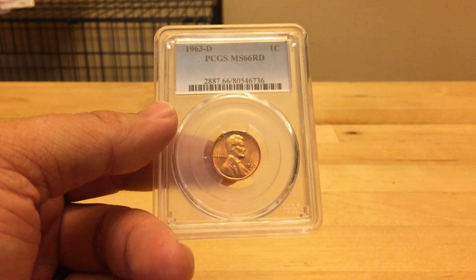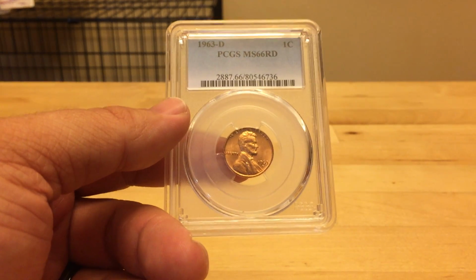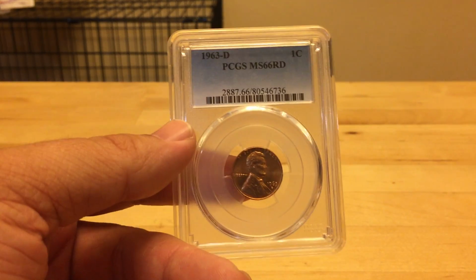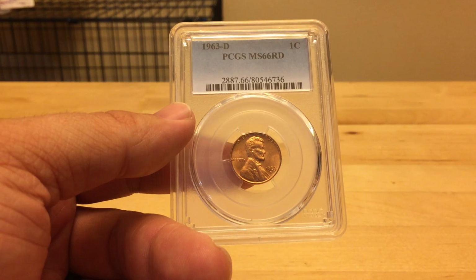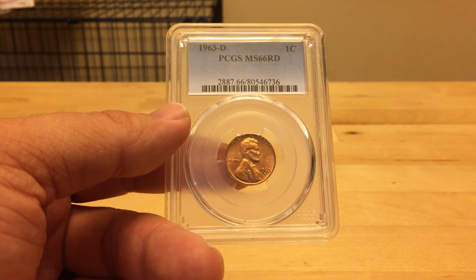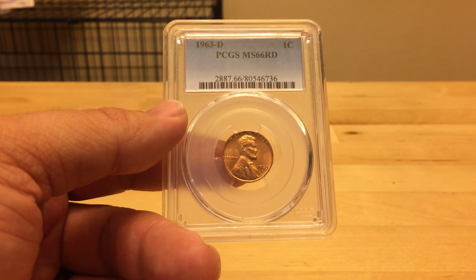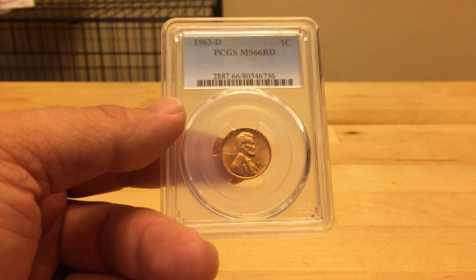So any sort of rarities, low mintage stuff, and condition sensitive coins. For example, this one, because it's a $210 coin in a 66 Red for a 63D. The 65 is only worth about $20. So you see the huge price swing between a 65 Red and a 66. So any sort of condition sensitive coins would fall under the why should you grade, period.